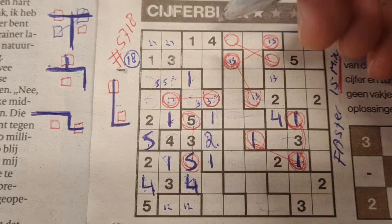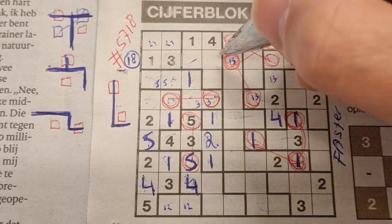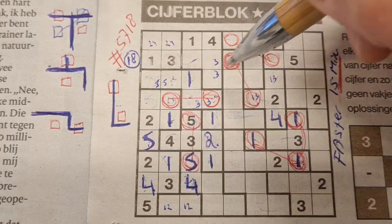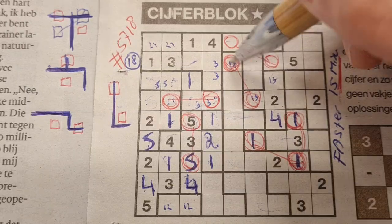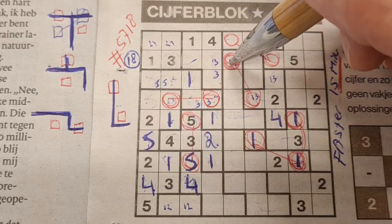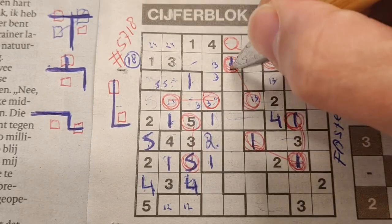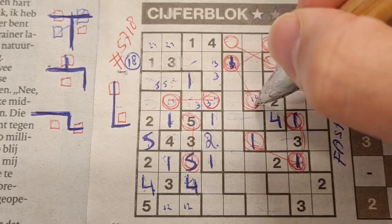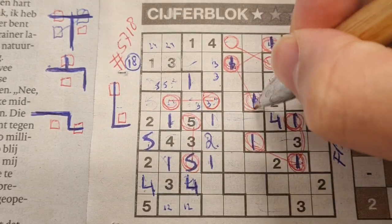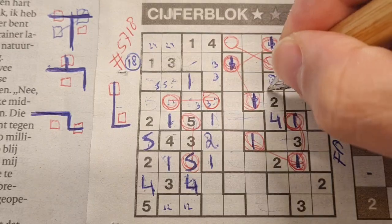Let me see. This box can be a 3, so the 3 could be here, could be there. That means we have a double 3 there. That means if I place a 3 here, I cannot fill any 3 in one of those 2 boxes. So this box can be 3 anymore. This box should be a 1. And is connected with that box, should be also a 1. This box is also connected with that box, should be also a 1. 1 box left in this quadra box for number 3.